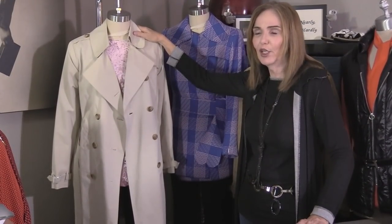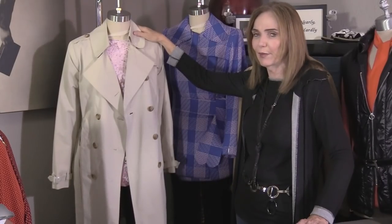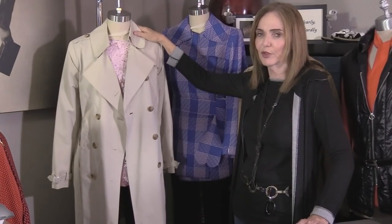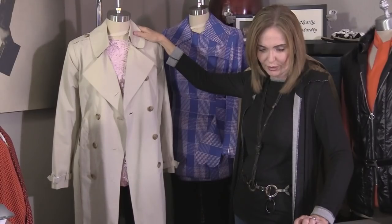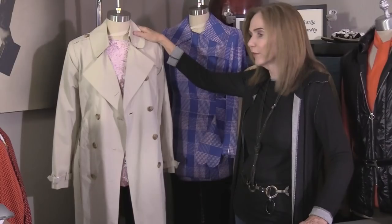$23.38. Look up that. That is a rag and bone. It's a vinyl. It's a print, and it's fabulous. It would be so amazing for a trench coat. It's just really, really cute. It's on sale for $8.99 a yard. It's adorable.